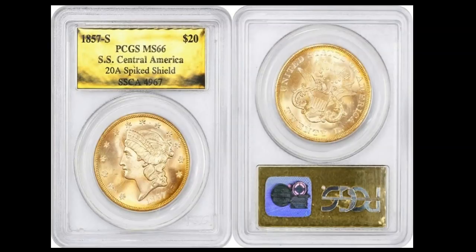This one is also referred to as the spiked shield, so it's got a couple of die gouges on the reverse just to the left of the shield on the eagle. So that goes into the shield on the left side there, and that's kind of like the variety attribution for this type. But this, ladies and gentlemen, is just an incredible example. It is also an XDL Hansen provenance piece. He's a notable collector of high-end rarities, such as this one. But just a beautiful coin, high grade, with the provenance and the shipwreck notation on the label. I mean, there's just a lot of good things going for this coin as an investor piece or collector piece.